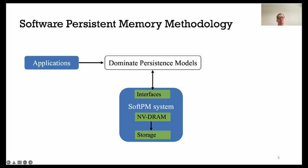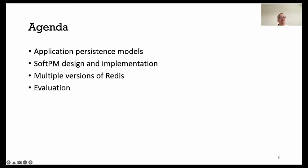Meanwhile, in this work, we will focus on the performance under normal operations. Restoration on failure is essentially the same as in the conventional scenario, like persisting data to the SSD. The subsequent content will include the application persistence model, SoftPM design and implementation, multiple versions of Redis, and the evaluation.